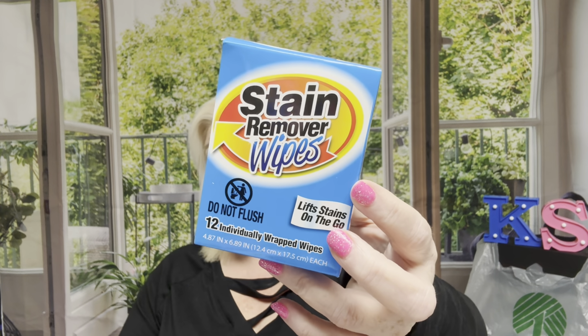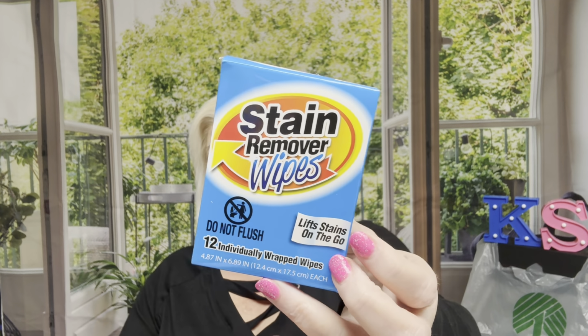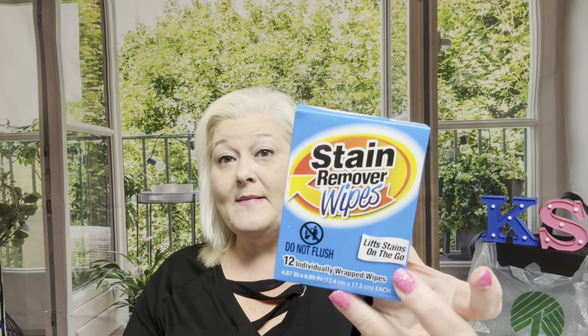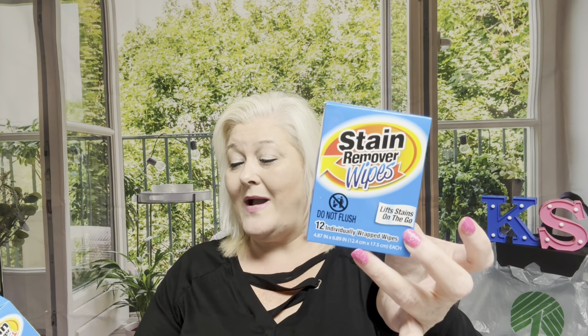Of course, it's telling you don't flush it, which we're not going to do, but it lifts stains on the go. 12 individually wrapped wipes, which I will probably take 2 or 3 of them and put them in a baggie so I don't smell them, because I wanted to keep some of these in my car. I wanted to keep some in my office. I wanted to keep some in my purse because every single time I go out lately, I'm dropping food or dropping something on nice clothes, stuff that I wear to work, stuff that I'm wearing to church, things that I'm wanting to keep looking good. And yeah, this was $1.25.